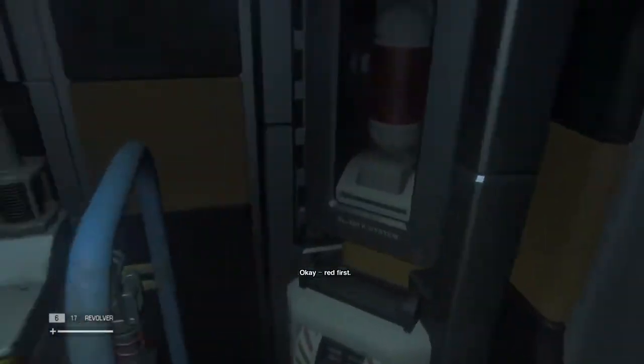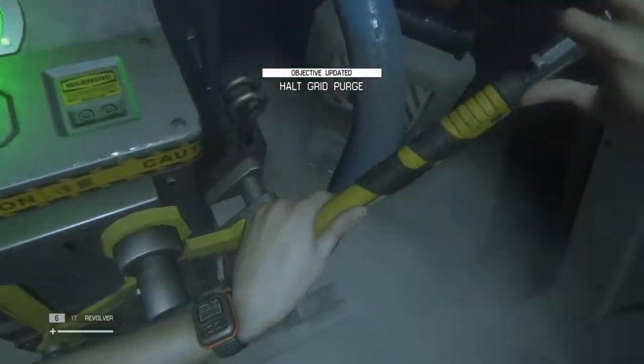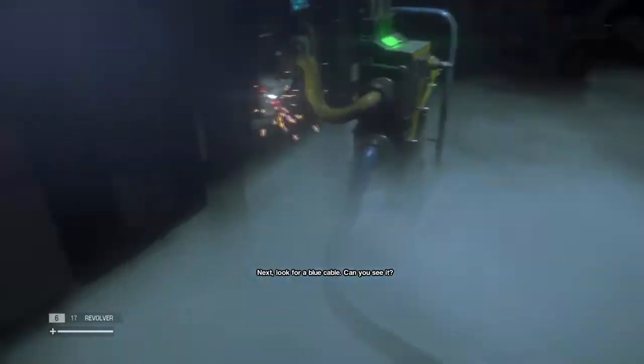Okay, so the thing with this is, it sounds like it's going to be more chaotic than it is, but really all you got to do is, I think you just go around the room in order. Can you see it?